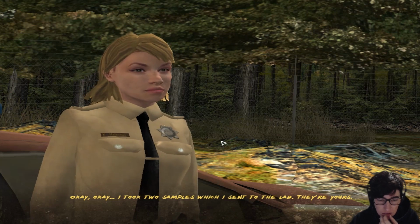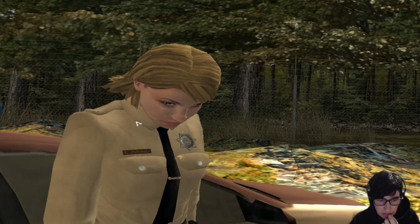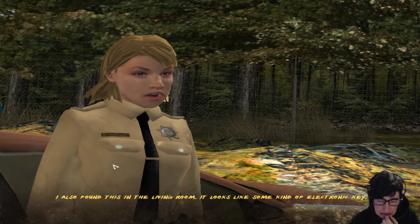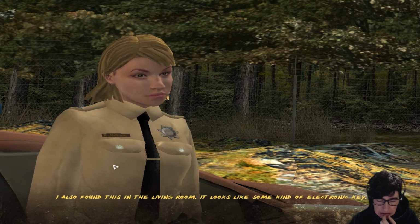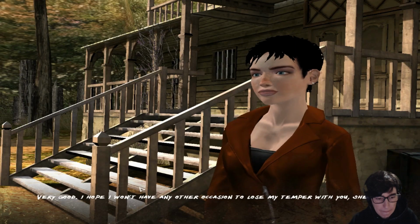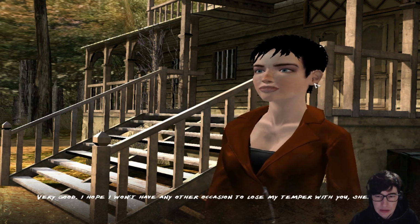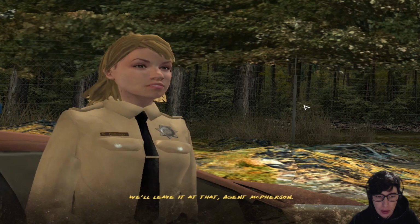Okay. I took two samples, which I sent to the lab. They're yours. I also found this in the living room. It looks like some kind of electronic key. That would have helped us. Very good. I hope I won't have any other occasion to lose my temper with you, Sheriff. We'll leave it at that, Agent McPherson.